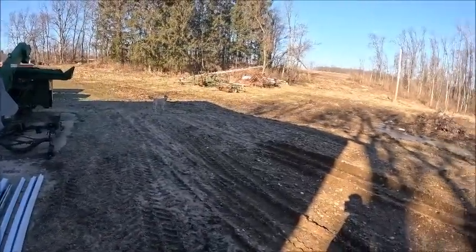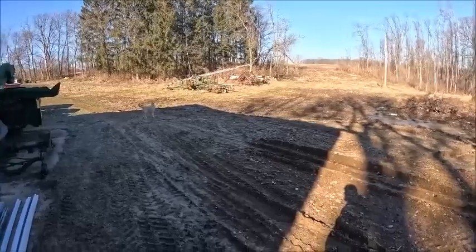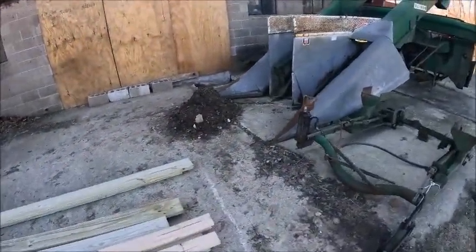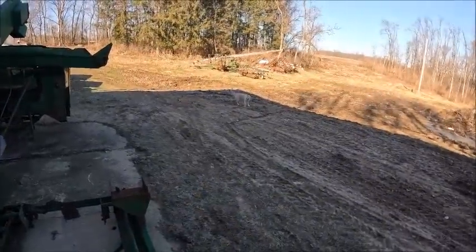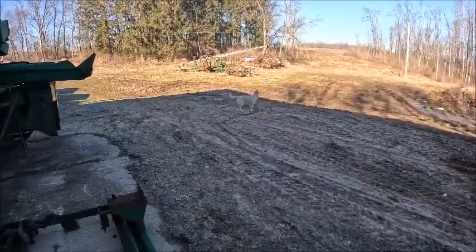What are you barking at? Whatever it is, I don't see it. So anyway, Dad's gonna come over here after lunch and help me out. Teeter! Either go get it or quit barking at it, whatever you're looking at. Teeter!